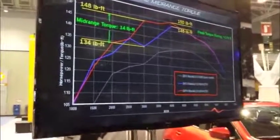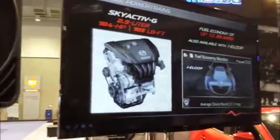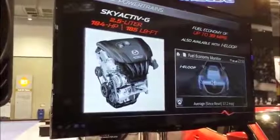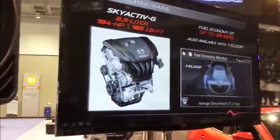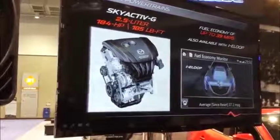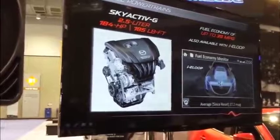this engine. But the real big news is for 2014, we've also introduced the 2.5-liter SkyActiv G engine. Now this engine makes 184 horsepower and still gets up to 39 miles per gallon highway. And it's available with our IE Loop regenerative engine braking system. Our IE Loop system is exclusive to Mazda.